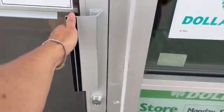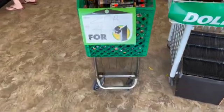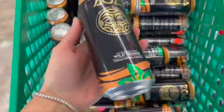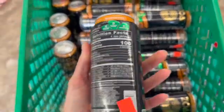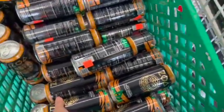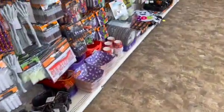So many of you guys have been finding so many deals, and look you guys, we have some deals already. Look you guys, we have 4 Zoa for $1. 4 Zoa for $1 in wild orange, 100 calories, and this has the natural caffeine. I think it's just the wild orange flavor. Donations. Do you guys have donation boxes in your Dollar Trees?